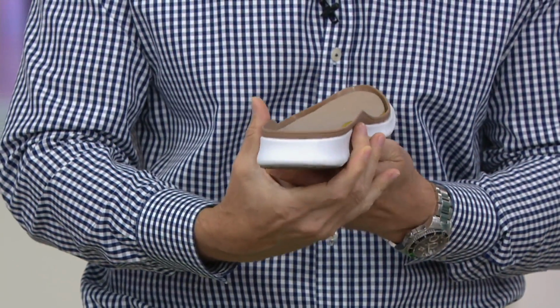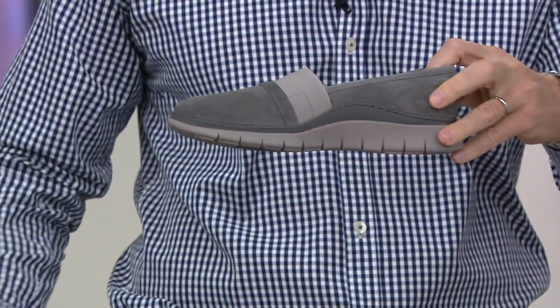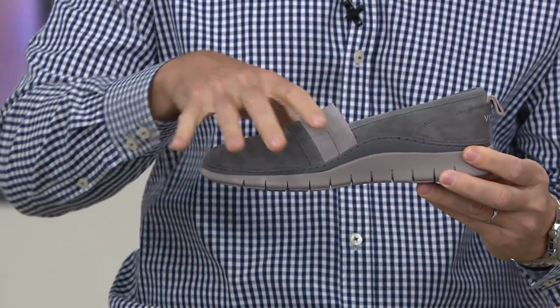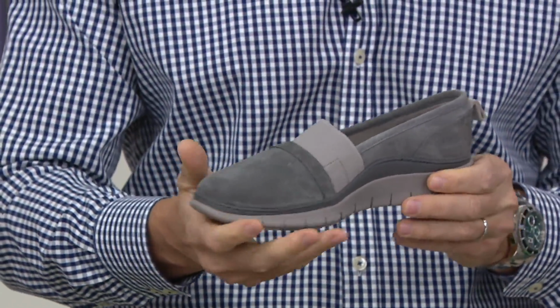So your foot's going to be beautifully cradled underneath this unit, and it's a really sleek-looking unit. If I can just pick it up and show you on the gray, you can see they're all one piece. So you slip your foot in there, and it's going to have a very similar level of support and underfoot feel as our sandals and our flip-flops. And that's why we introduced it.